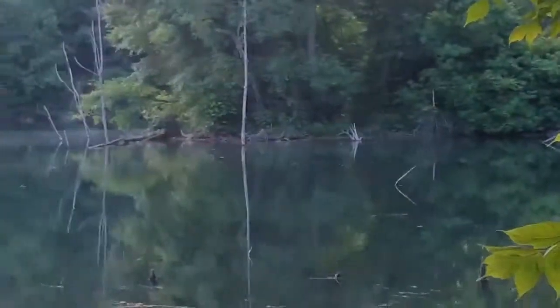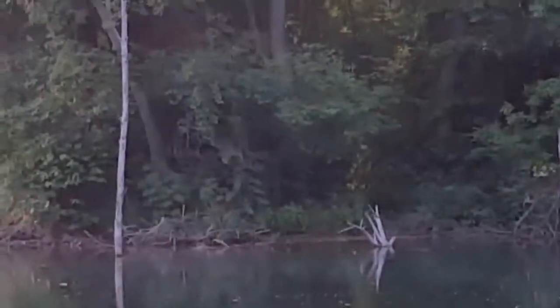Are you kidding me? I just happened to look over here and, yep. Squatchling. I better hightail it over there. Must have just missed it. I have to keep looking.